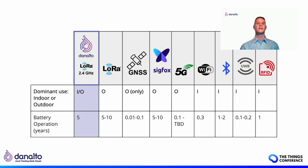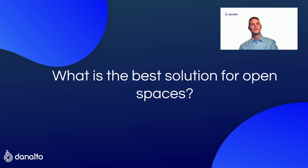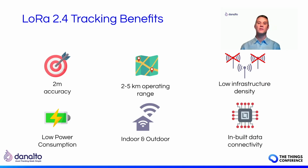The asset tracking industry understands the importance of helping their customers overcome these challenges around power and is evolving to enhance performance as a result, like low-power GNSS and these types of technologies that are coming out. But just to give an example, LoRa operating at 2.4 gigahertz can offer 5 times longer battery life than traditional GNSS. So in summary, taking all of these challenges in combination, what is required for tracking in wide open spaces is a low power solution which offers high accuracy and long range combined with low infrastructure density.